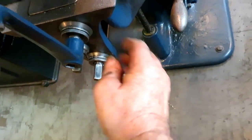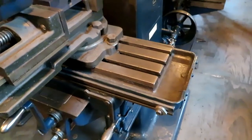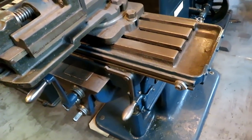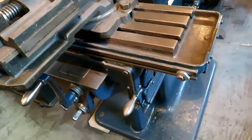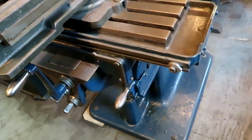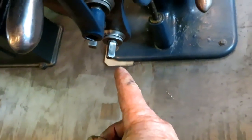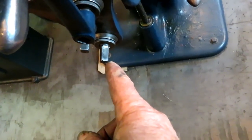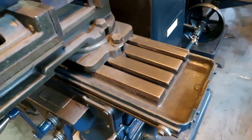This screw right here runs the rack and feed back and forth. And I think maybe the reason they did that was so that when it fed through a cut, you could crank it back fast rather than have to crank it a whole bunch of times. This one here, you can get from one end of the table to the other in about maybe four cranks. So it was kind of a specialized machine.